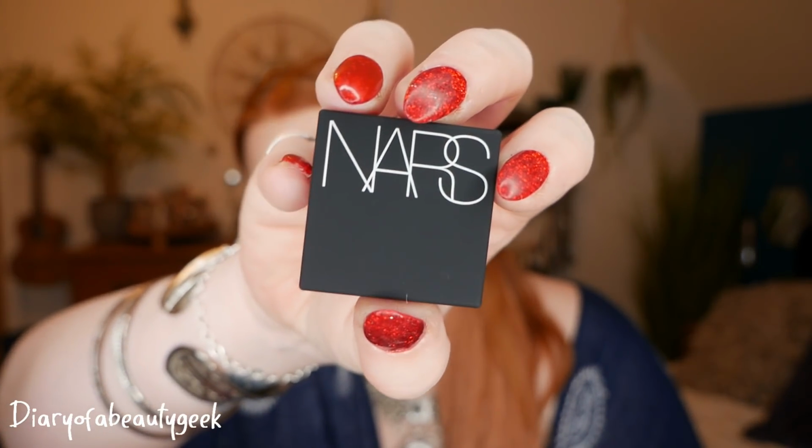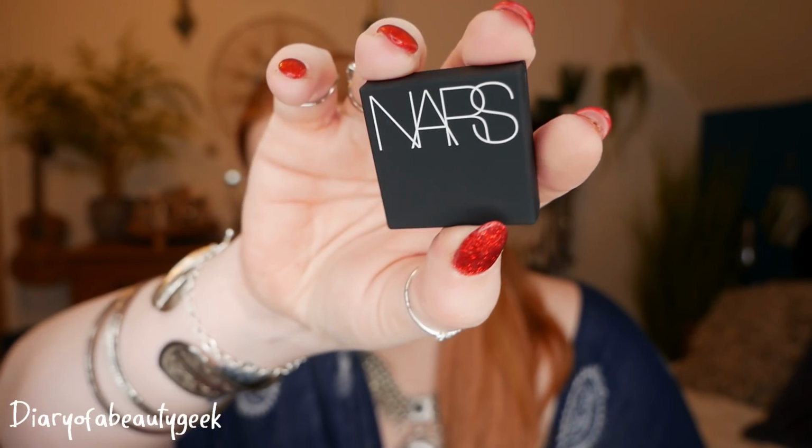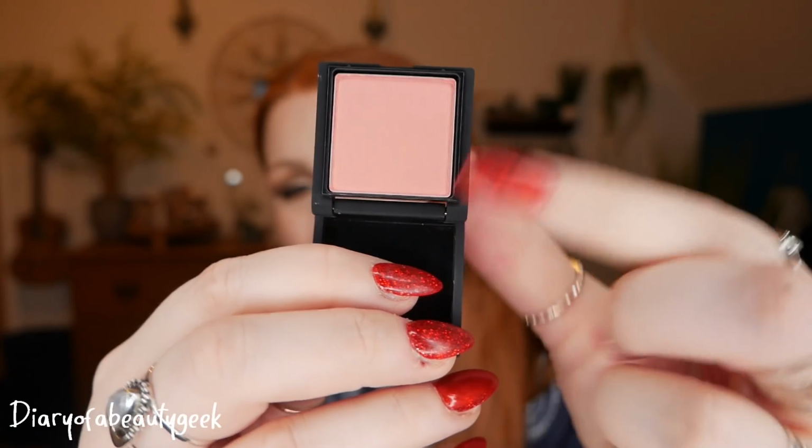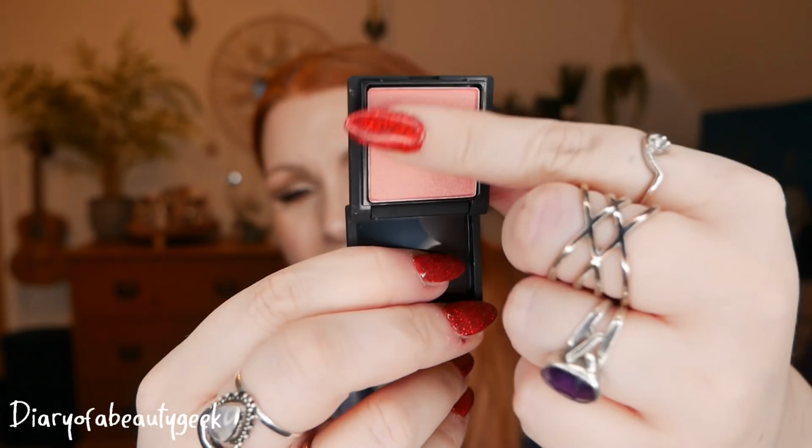Next, we've got a product by NARS, and this is a blush. Is this Orgasm? Yes. So we've got a little teeny tiny one here. These are cute. I've got a few of these little sample sizes. They're handy for going away, for the night, for a week, whatever. A nice sort of universal blush shade there.